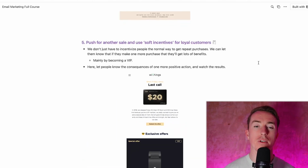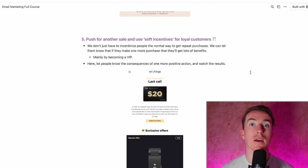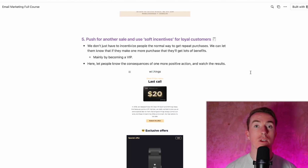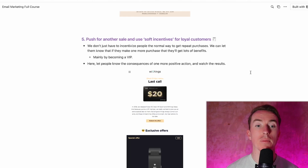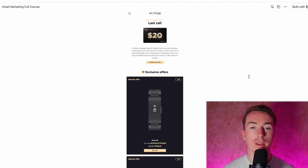Finally, we have pushing for another sale and using those soft incentives like we said, not giving them an incentive now, but saying they will get incentives later on. We can do this mainly by becoming a VIP. Hey, if you become a VIP and you purchase 3 times or 4 times, you get lots and lots of cool stuff ongoing from us. So definitely be sure to do that. And you can see here a really nice VIP email from Withings.